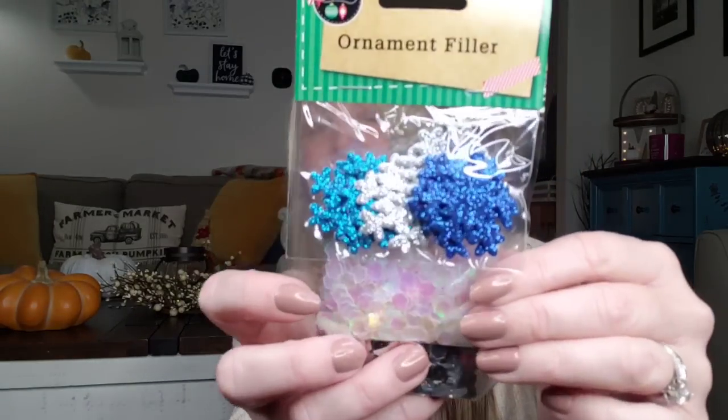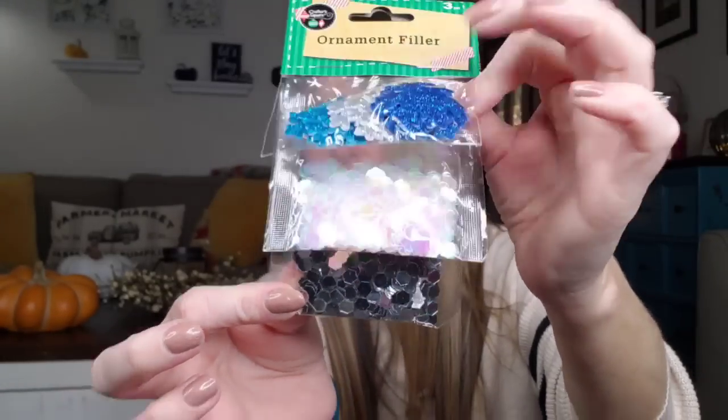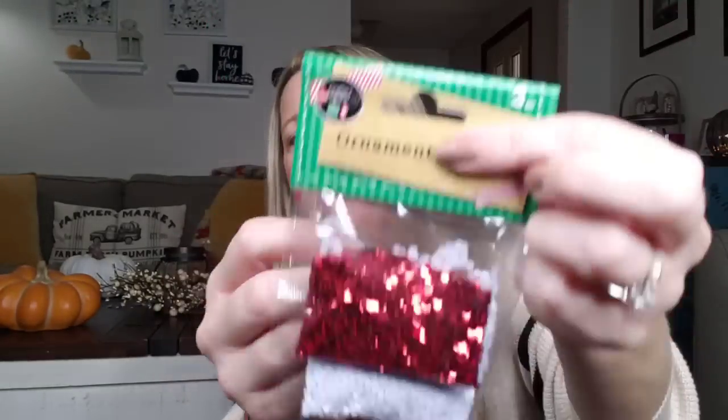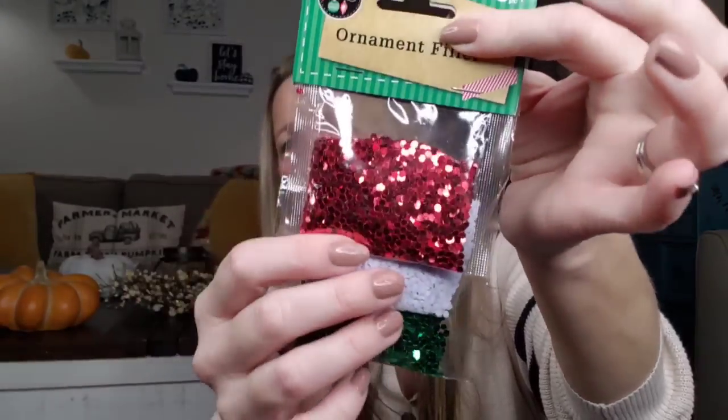This one, you have snowflakes, the iridescent, and silver. Now it does not give the size on how much you get. Now this pack is pretty heavy, so you get a good amount of this stuff. So this one, you have the red, white, and the green. And these are pretty heavy.